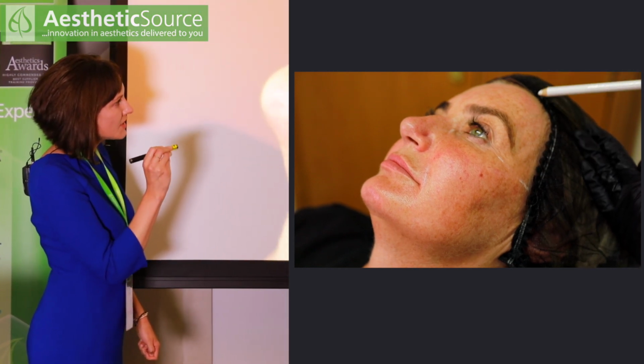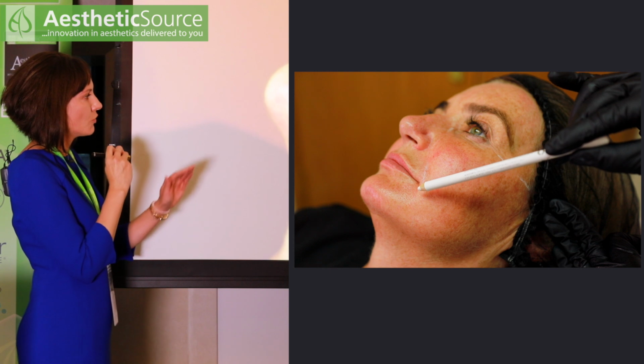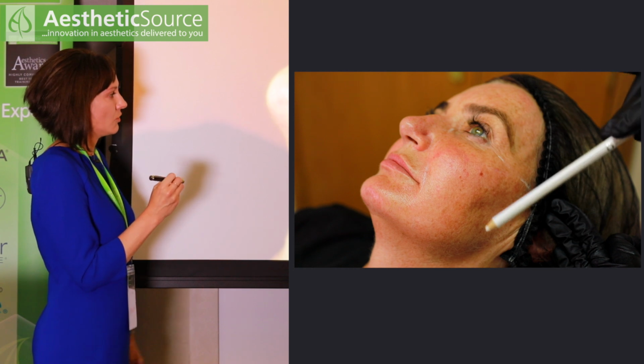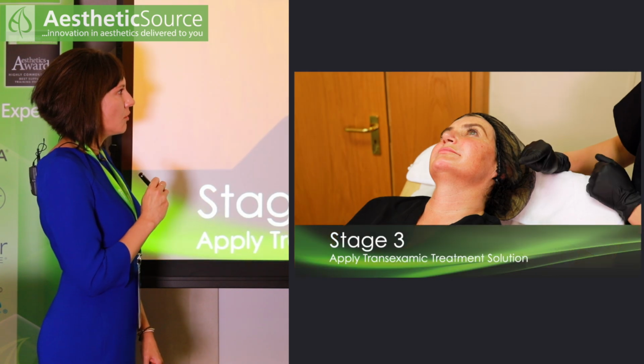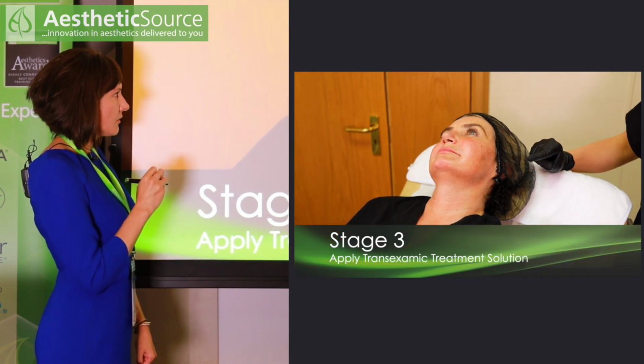Redness localized, as you can see here, indicates that we have achieved our endpoints. We don't expect to see any protein coagulation, as I say. We're not looking for an intense level of erythema post-treatment either. This is an acceptable place to say we've achieved what we needed to achieve from this peel. Ultimately, it's an epidermal depth. So at this point, we would now apply our Fulgora. We'll have this ready.